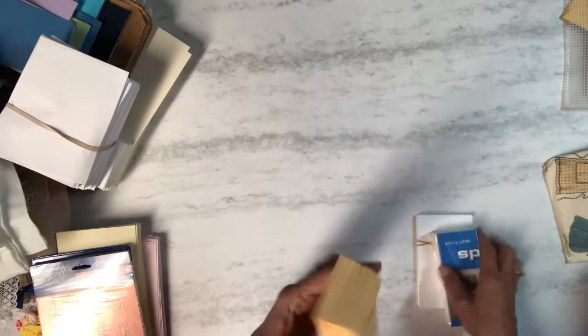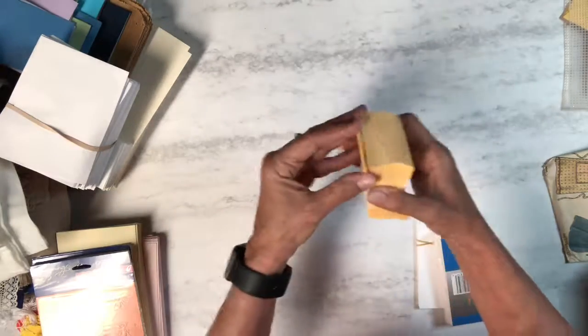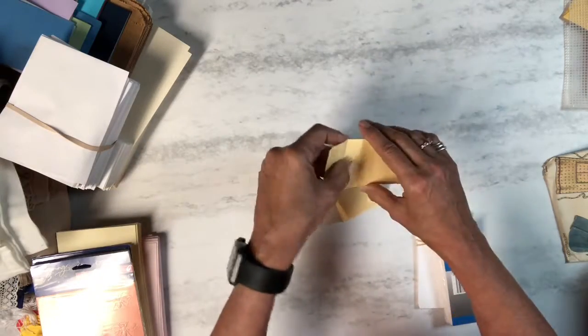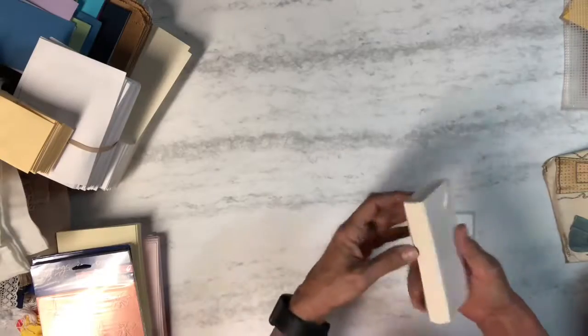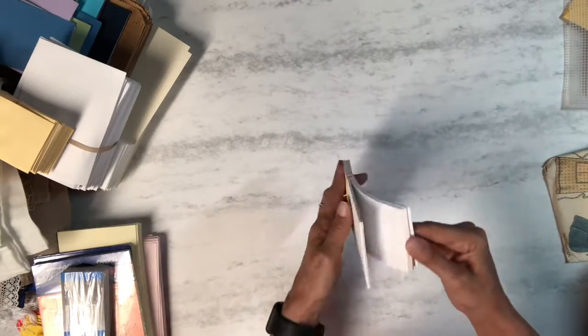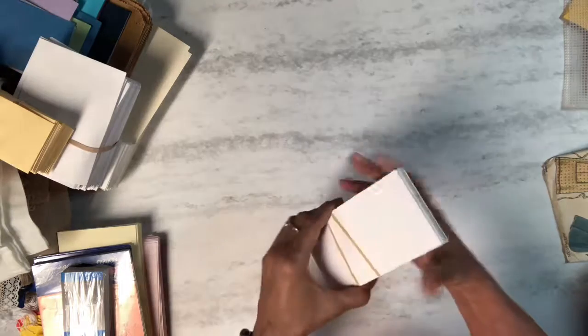Then, oh, cool. Sorry. These are little envelopes. Like little coin type envelopes of some sort. Yeah. Thanks, sister. And this looks like, these look like index cards that have been chopped off. But use them for something. I make bookmarks or tags or anything from that. And these are some more thick card stock.